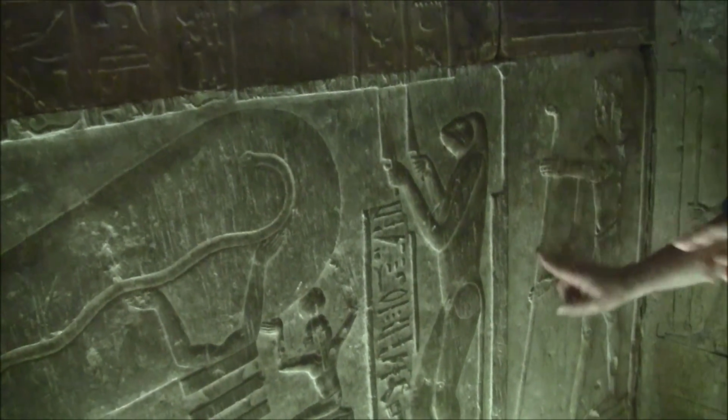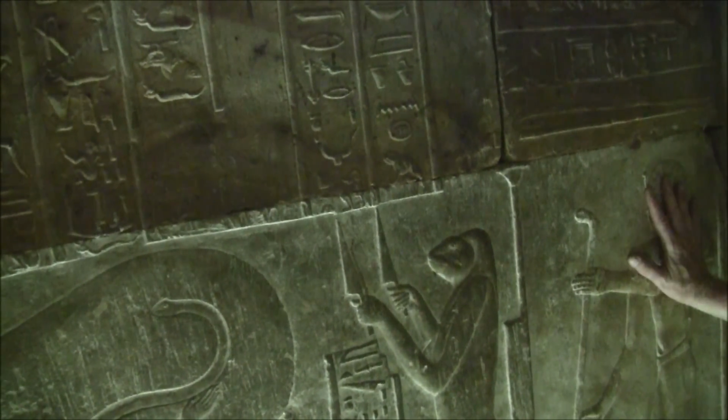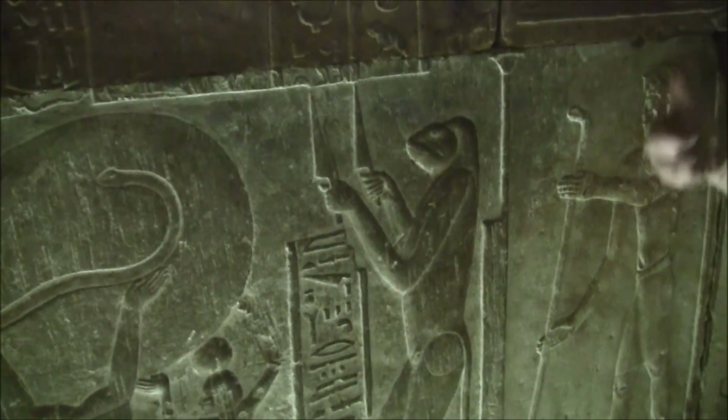And here he's showing the knowledge of, he's got it under control with both hands. Snake staff, they had the knowledge of electricity, clearly. Anybody can argue symbolic all they want. This shows they had an actual practical knowledge of electricity.